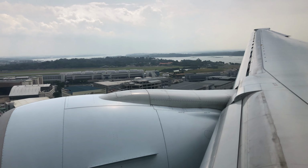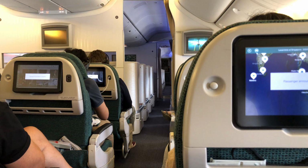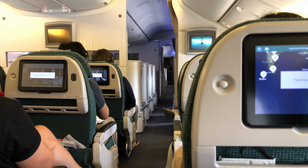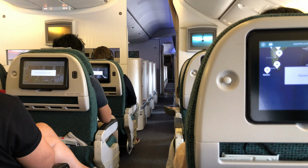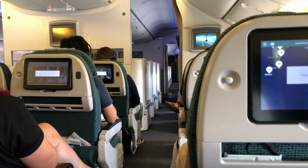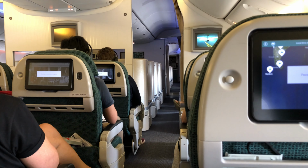Remain seated with your seatbelt fastened until the seatbelt sign has been turned off. Please be careful when opening the overhead for fasteners, as items inside may fall out. Kindly take all your belongings with you when leaving the aircraft. Personal electronic devices and cellular functions may now be switched on. It has been a pleasure looking after you, and we hope to see you again soon. Thank you for flying Cathay Pacific, a member of the One World Alliance.